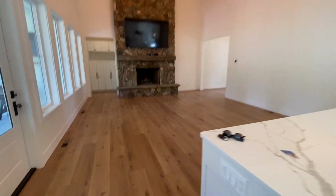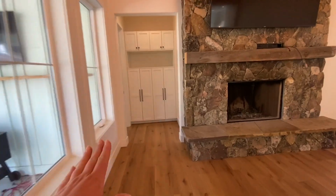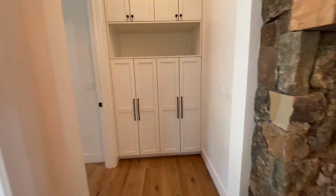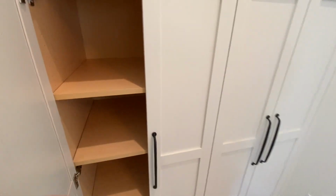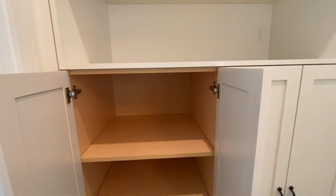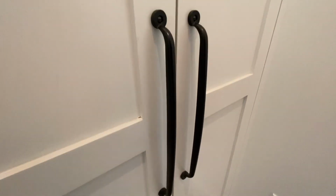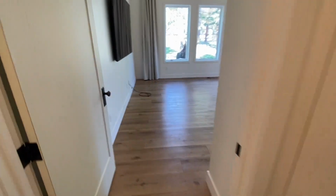So let's go to the master next, which is straight ahead. Entering the master, we have this really great use of space. They just made it into storage, which I thought was a really thoughtful add-on. Once again, same handles as the laundry room, which I like to see carried out throughout the home.